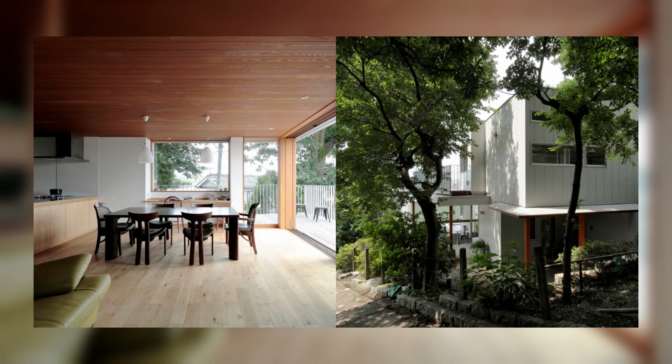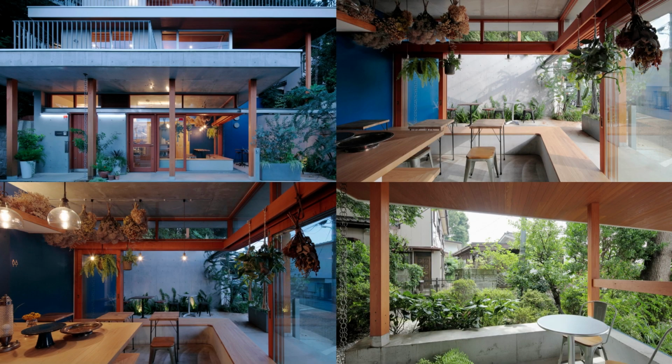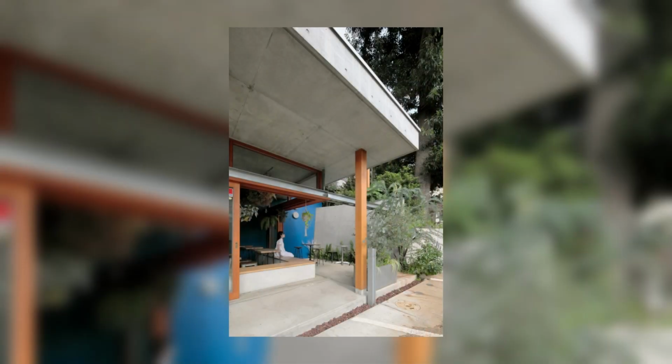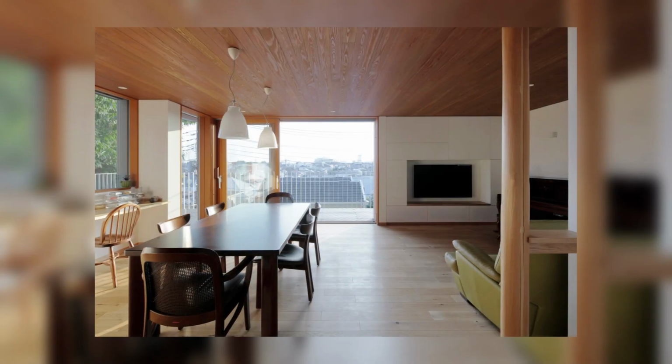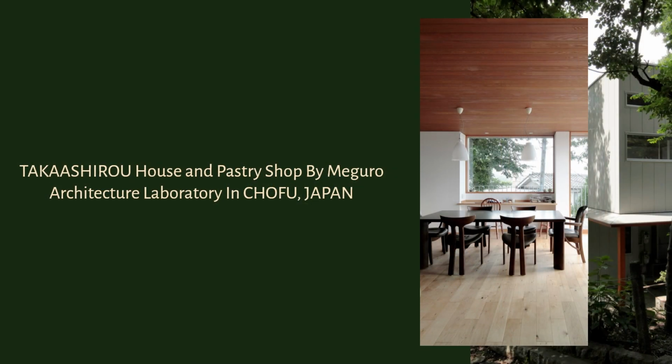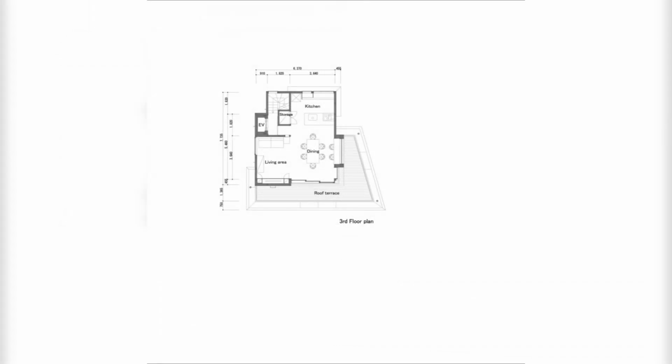Design challenges. The first design challenge is accessibility. There was an existing building before the current building had been constructed. The existing one was a pastry shop which was constructed in 2010. The shop was on the top of the cliff and had to be accessed by stairs. It wasn't easy for customers with baby strollers to access the shop. Therefore, after demolishing the existing shop, the new shop's entrance was lowered to the ground level to provide free access.